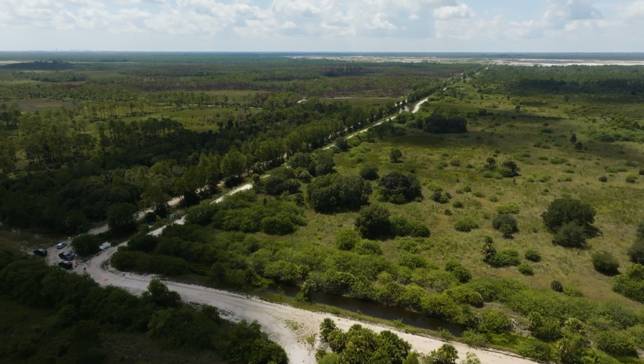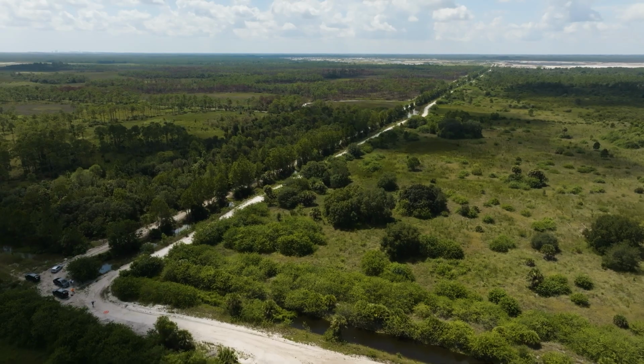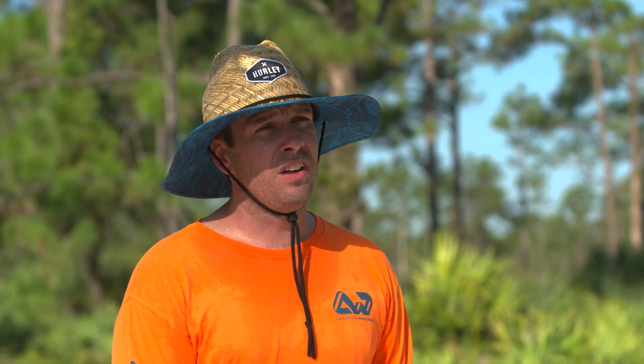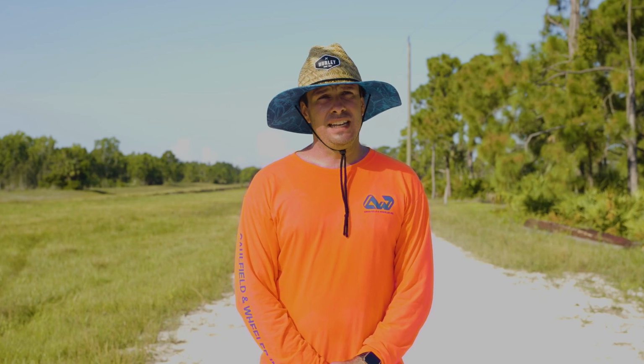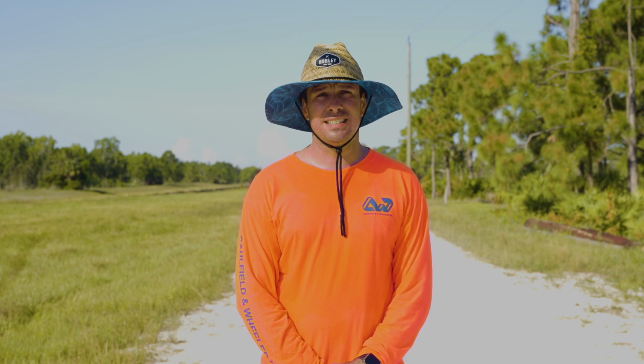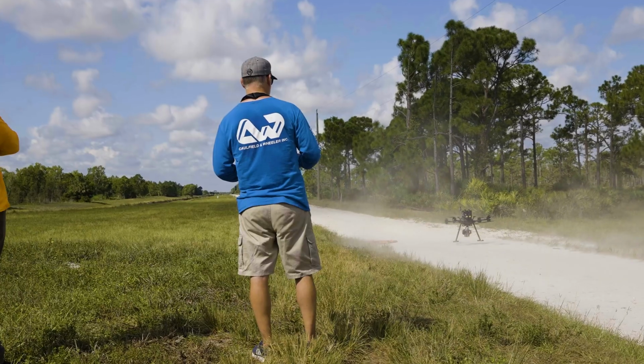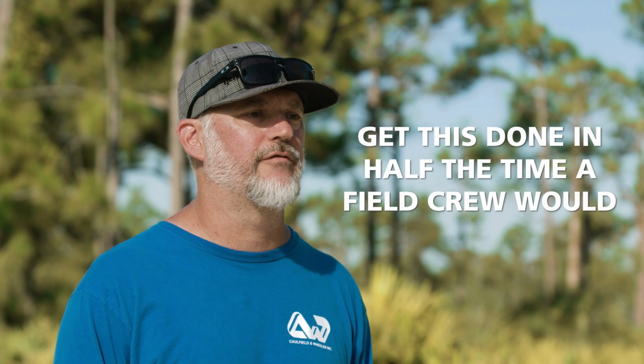The use of aerial LiDAR is critical for a project like this. As you can see behind me, we've got heavily, densely vegetated areas which are inaccessible to traditional GPS field crews. Using aerial LiDAR allows us to collect infinitely more data than a traditional GPS field crew could collect in a fraction of the time. So the outcome today was exactly what we were expecting with the equipment. The data that we collected and using the drone gave us the opportunity to get this done in half the time as a field crew would.